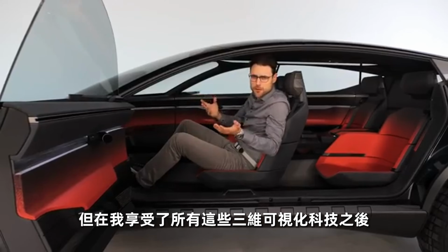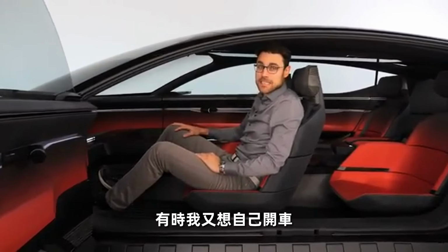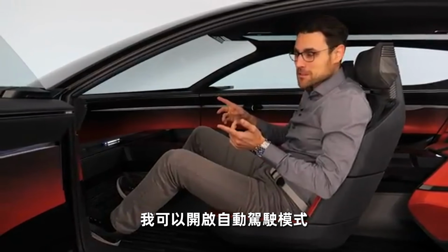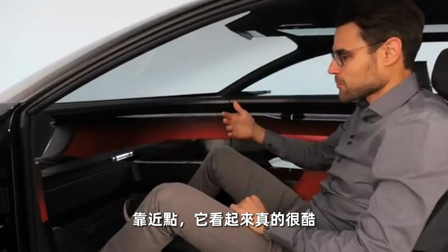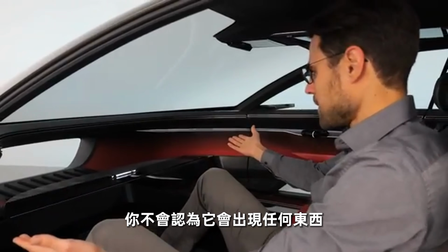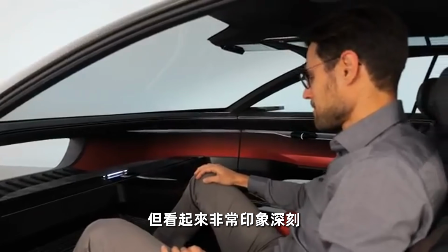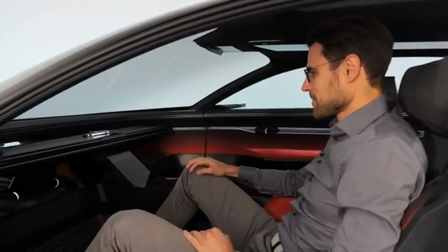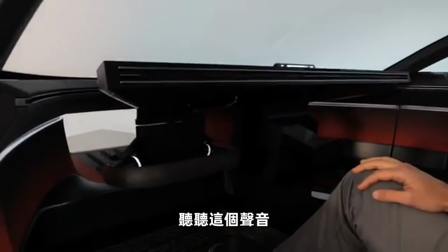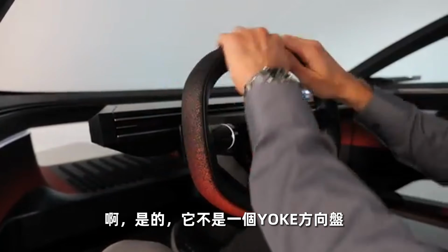But after I've enjoyed all these three-dimensional visualizations, at some point I rather want to drive the car myself again, and then actually I can start the self-driving mode once again. Come closer again. It really looks cool when it's coming out again, because at this moment here you wouldn't think that anything would be there where it could come out. But it looks really impressive. There we go. Also listen to the sound. Whoa. Yep. This is really Borg-like as well. And yeah, there we go.